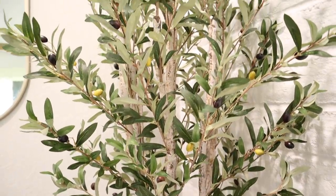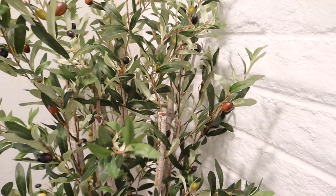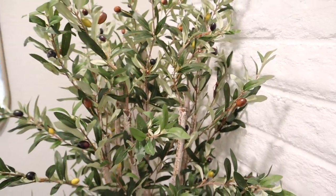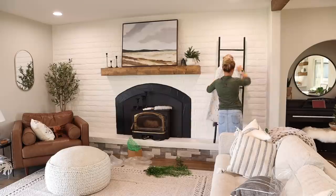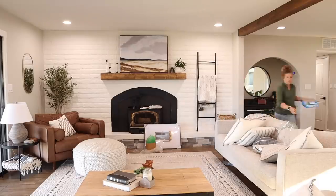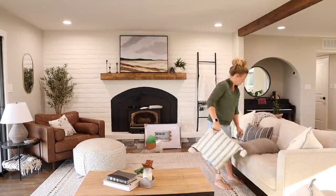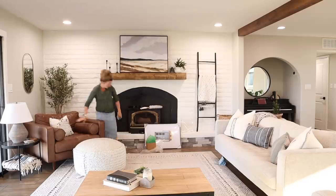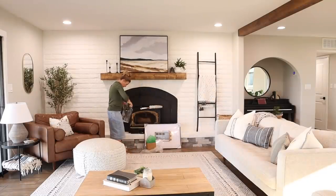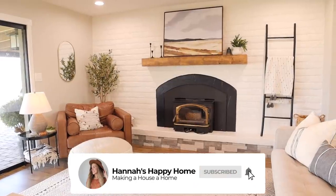So everything else that I added to the mantle I already had on hand, even the greenery. I swapped out that new greenery that I got for some that I already had on hand. I thought it matched the olive tree a little bit better, and I'm trying out that blanket ladder over there on the right side of the fireplace. When I first put it up, I wasn't quite so sure about it, but now that we've had it up there for like a week, we're really starting to actually like it up there. I think it looks really good, but you can let me know what you think down below in the comments.